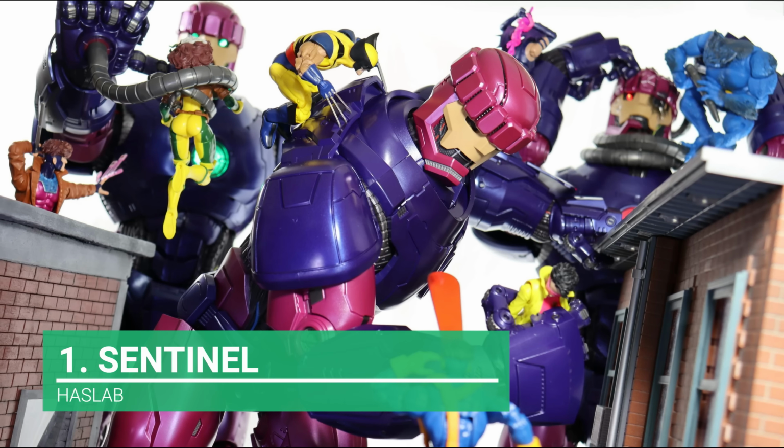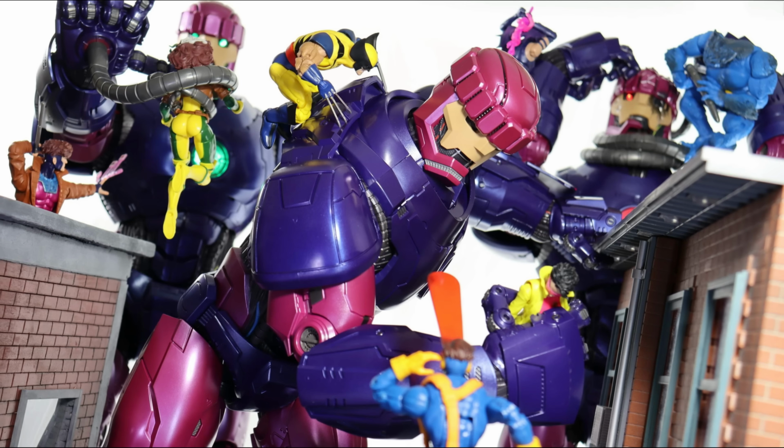Coming in at the number 1 spot is the HASLAB House of X Sentinel. This takes the crown as this is the most visually appealing Marvel Legend. There's not one Legends figure that comes anywhere near close to this. It's truly a visual masterpiece.